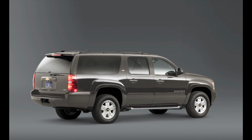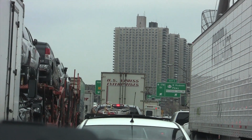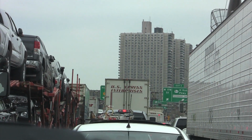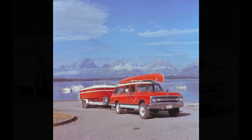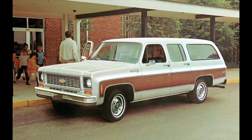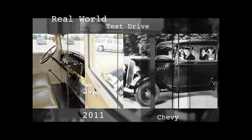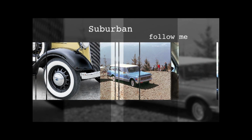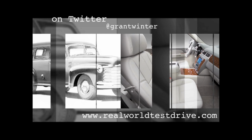When you take into account the massive size and weight of this vehicle, the gas mileage is reasonable, with an EPA rating of 15 in the city and 21 on the highway. From 1967 to 72, the Suburban was available as a 3-door. In 1973, it emerged in the 4-door incarnation we still see today. The total price tested on our 2011 Suburban LTZ was a little over $58,000. I'm Grant Winter reporting for Real World Test Drive.